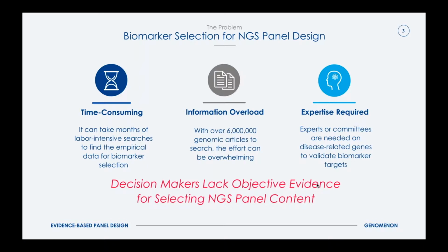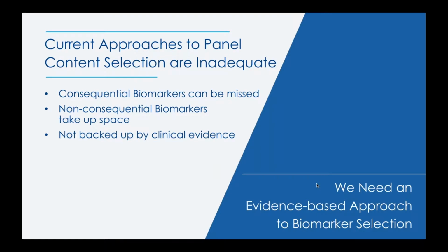And so in sum, decision makers, those who have to finally adjudicate the candidates for gene panel design, often lack objective evidence for content selection. These current approaches of manually reviewing and searching through the literature to identify candidate biomarkers for gene panels are inadequate, as consequential biomarkers can often be missed in the rush to summarize information from the literature, as opposed to performing an exhaustive scan of the literature to identify any and all relevant biomarkers, as well as frequently inconsequential biomarkers taking up space on your gene panels, being as they are not backed by clinical evidence.